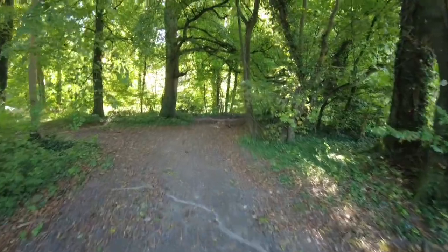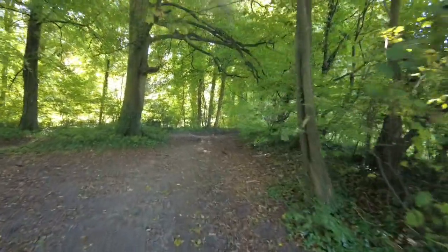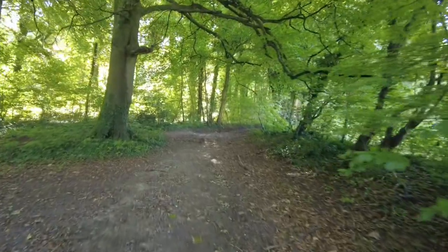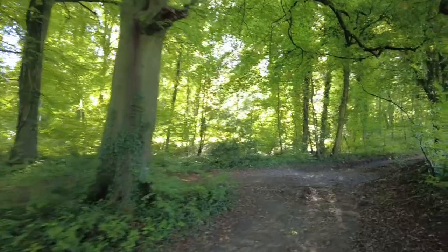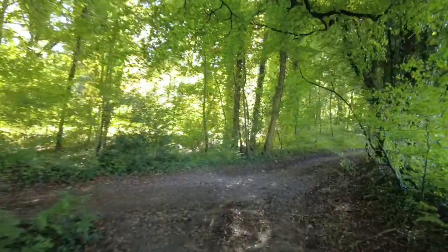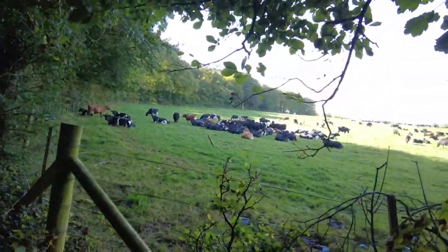Just going into the edge of these woods. It's lovely the way the sun filters down through the trees. The camera doesn't really pick it out and do it justice, but you get the shafts of sunlight coming through. And in the field there, we've got a few cows.